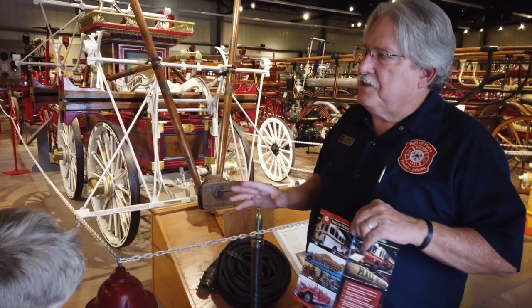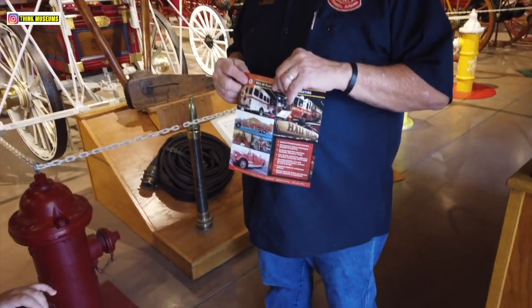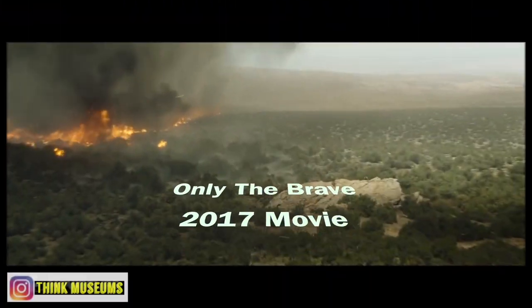So the team was discontinued. The two buggies were put into storage for a while, and then they took them out to make a movie about this tragedy.